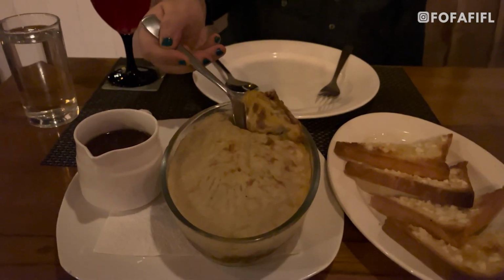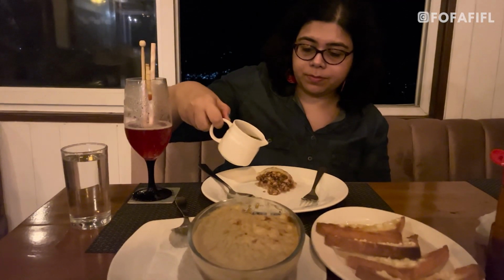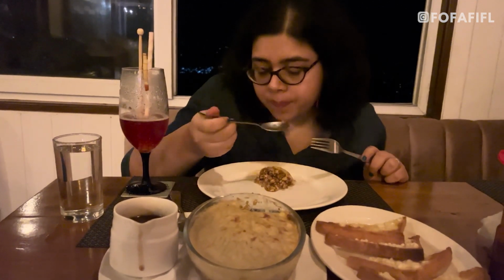And then after that, we had also ordered chicken shepherd's pie, and it's a portion size of two people. They have it written on the menu, but I'm just mentioning it just in case you don't see it. It's enough for two, so you can order accordingly. And it is also very tasty. It's one of the best shepherd's pies I've had.